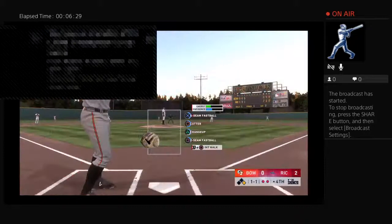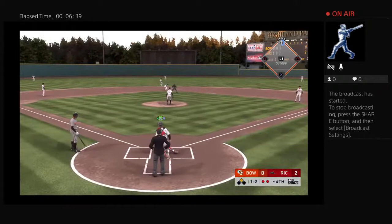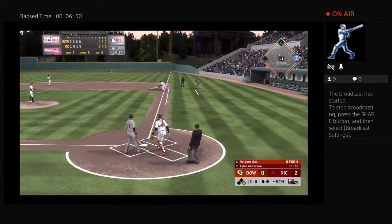So stepping in, Corey Jolks. The left fielder, number three. Now the 1-1 pitch. Runner goes. Pitches a cold strike. Not in time. He's in there at second. He picked a good pitch to run on at that time. Stepping into the box, Rolando Guy. Throw over to the bag and a dive, but he's back.